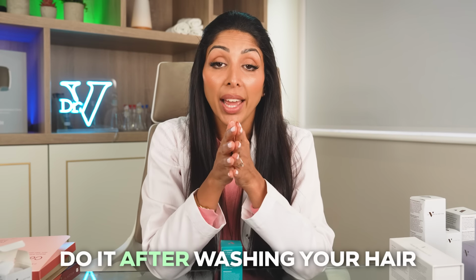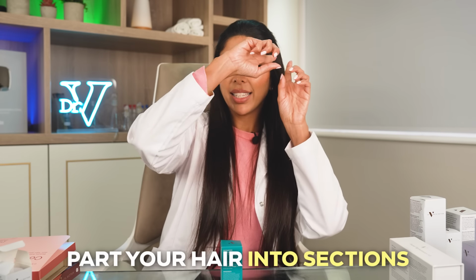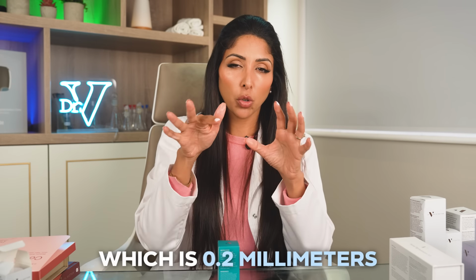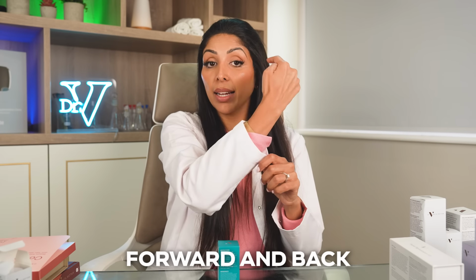So the way you use it, people ask is, Dr. V, do I do this before or after washing my hair? You do it after washing your hair when your scalp is clean. What you do is you wash your hair and then you will part your hair into sections. As you part your hair, you will then take your microneedle, which is 0.2 millimeters, and you'll go in 4 directions. You'll go forward and back, you'll go side to side, and then you'll also go diagonally. You'll then spray your Anagen Boost Tonic directly, and you move on to the next section.